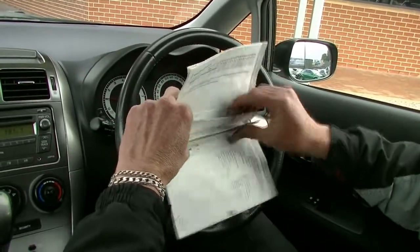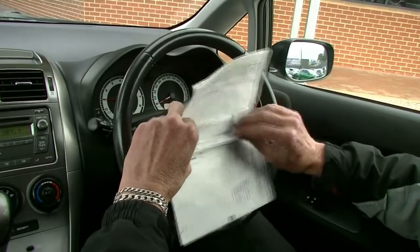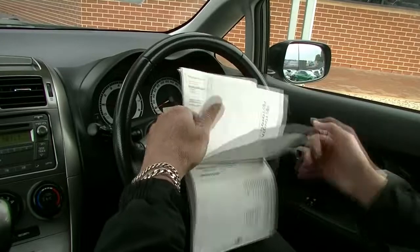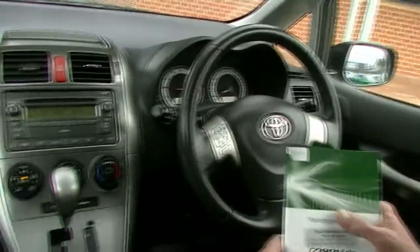So servicing is impeccable on this car all the way through, right up to the current service that we've just carried out on the vehicle as well. It just looks like they forgot to stamp it. So service history spot on. No, there it is there. So lovely service history as well.